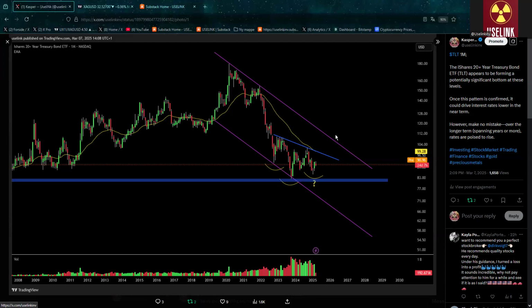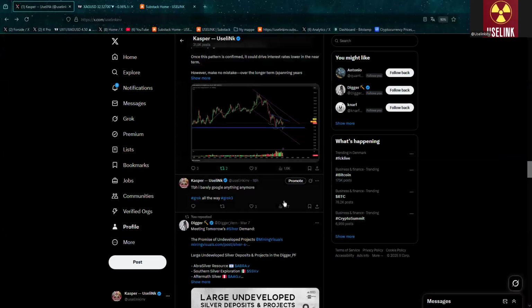And from there, we are going to collapse again, in my opinion. How high will it go? It all depends if it can break that purple trend line. So yeah, interesting.